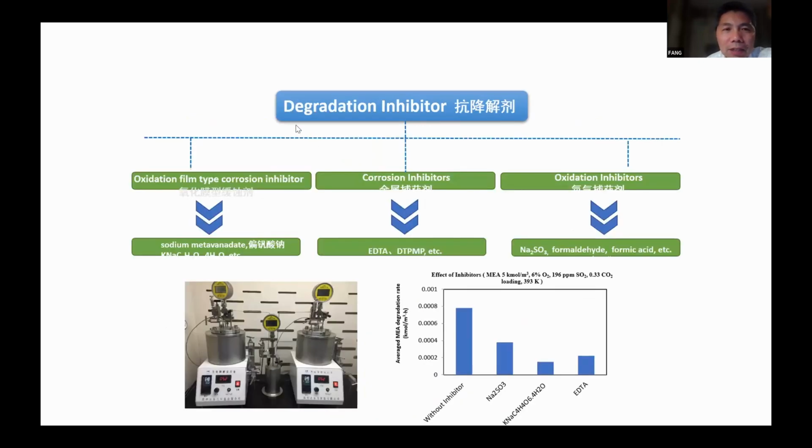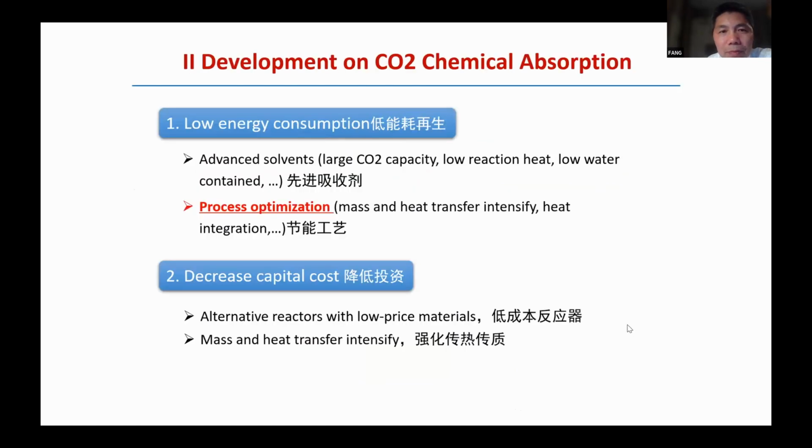For the oxidation degradation inhibitor, there are a lot of mechanisms. For example, a corrosion inhibitor absorbs the metal, and also an oxygen inhibitor absorbs the oxygen. So there are a lot of different inhibitors. Different amines have different inhibitors and different results. So they usually use some small quick tests to make a selection of the degradation inhibitor. And this is just some solvent development.